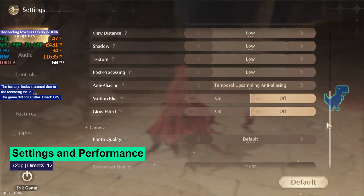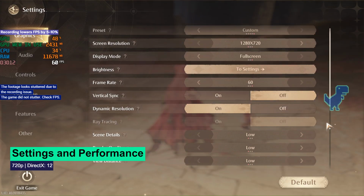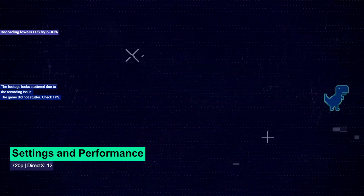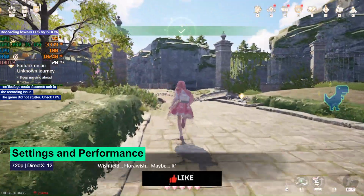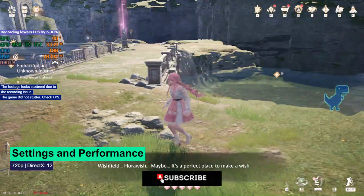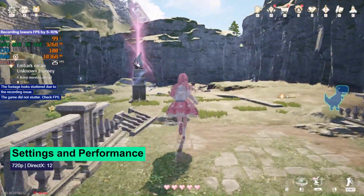A low-end laptop with an i3 processor, integrated graphics, and no dedicated GPU. And yes, it's free to play on the Epic Games Store, so if you're curious, there's no harm in giving it a shot. But can this beautiful, pastel-colored world deliver a decent experience on budget hardware? So, first things first, settings and performance.